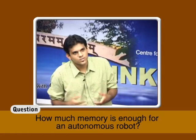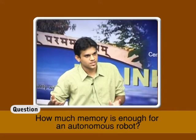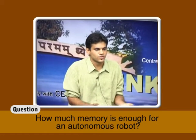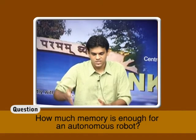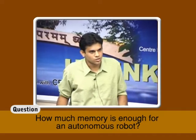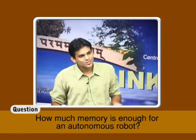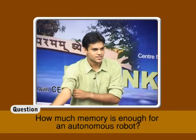Not all autonomous robots need that level of control or computation. We can build a robot which follows a line, which is an autonomous robot, or a robot which avoids an obstacle, or a robot which solves a maze. And obviously NASA's Mars rover is an autonomous robot. So we have different levels. Obviously I can't have a Mars rover with an 8051, that is a given.